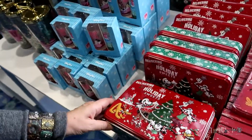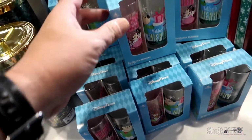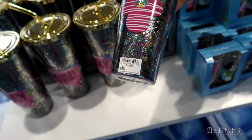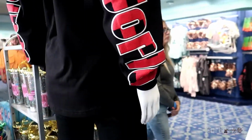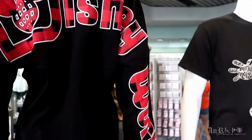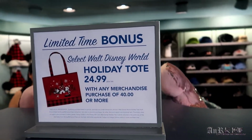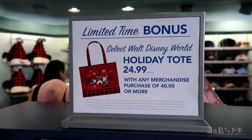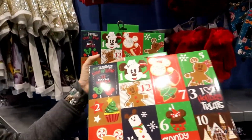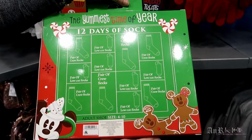Oh, I love Christmas. All these shot glasses or toothpick holders. And these are $17.99. And then we've got this, it's a cup, and it's $22.99. Oh, see this? The way it goes all the way down the sleeves and around. That's pretty cool. They've got a limited time bonus. If you buy with any merchandise purchase of $40 or more, you get the tote for $24.99. And this is the tote. Oh, it's pretty cool too. Got a zipper and everything. And then this is what? Oh, it's socks. Okay. So you get 12 different pairs of socks.